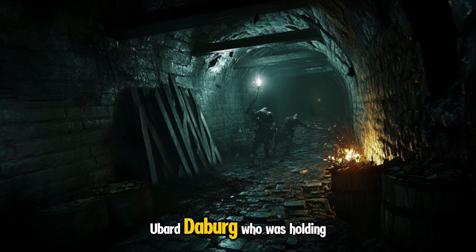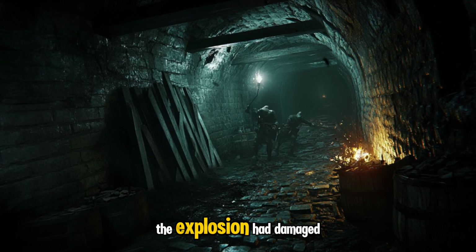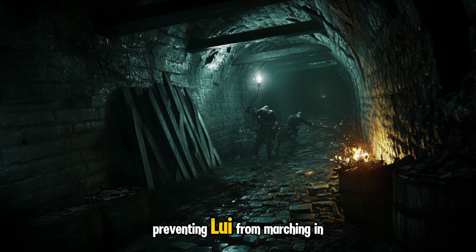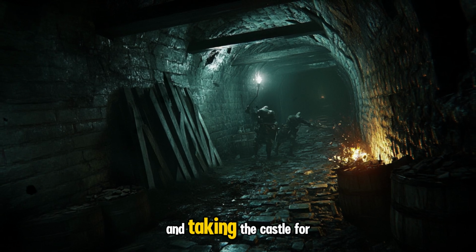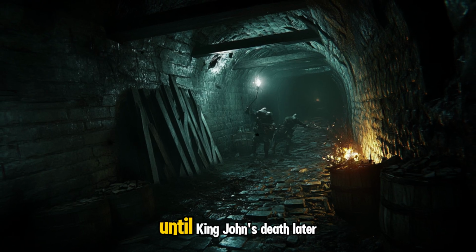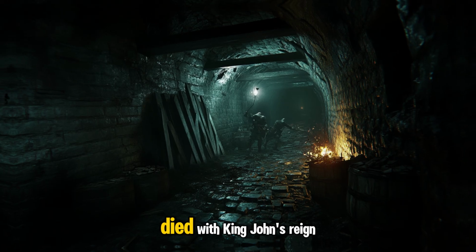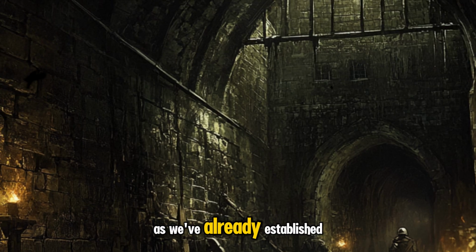ground. Hubert de Burgh, who was holding the castle, managed to block the spots the explosion had damaged, preventing Louis from marching in and taking the castle for himself. Hubert's knights successfully retained their hold until King John's death later that year. That's not to say sapping died with King John's reign, as we've already established.